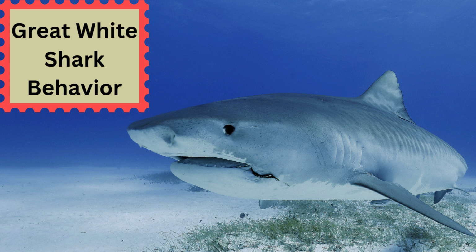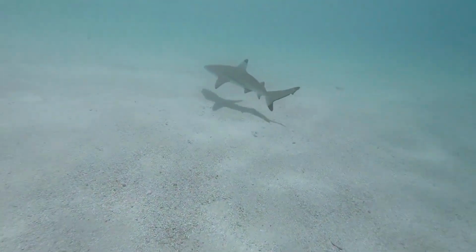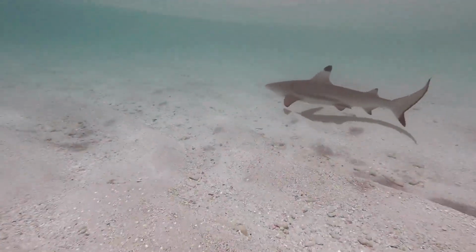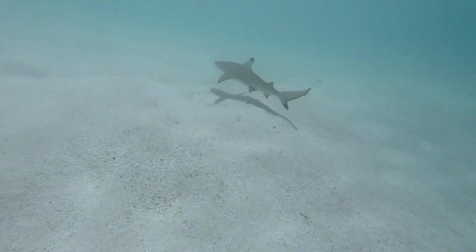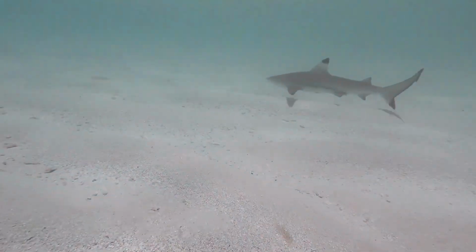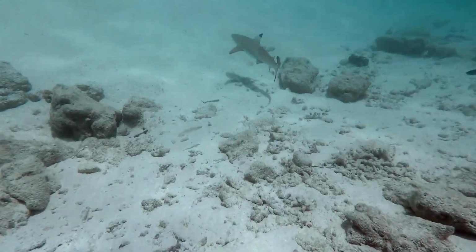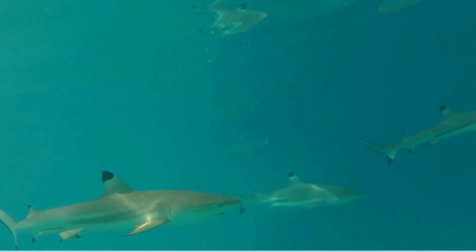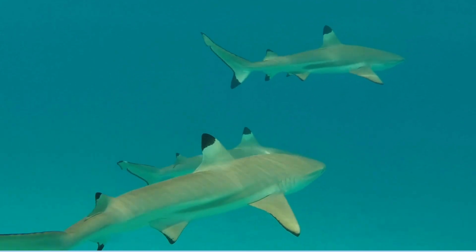Great white shark behavior. The build of a great white shark's body allows it to swim all day at low speeds without wasting energy. This is important because of the kind of prey the great white likes to eat. This prey is scattered, and it might go without food for many days or months before it finds more of its prey. The great white also has to constantly move to force oxygenated water through its gills.